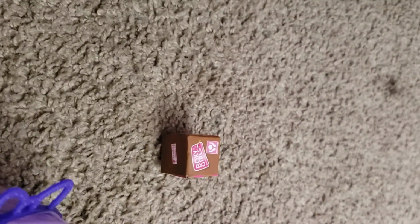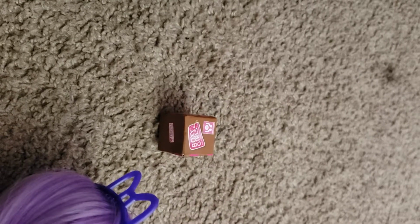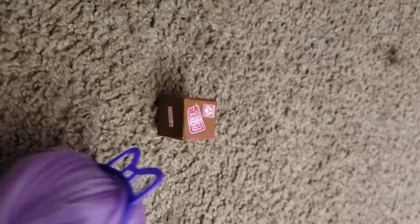Boxy girls. Boxy girls. They're Boxy. Unbox them.